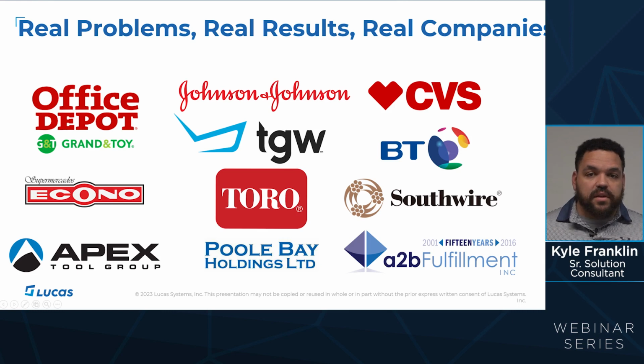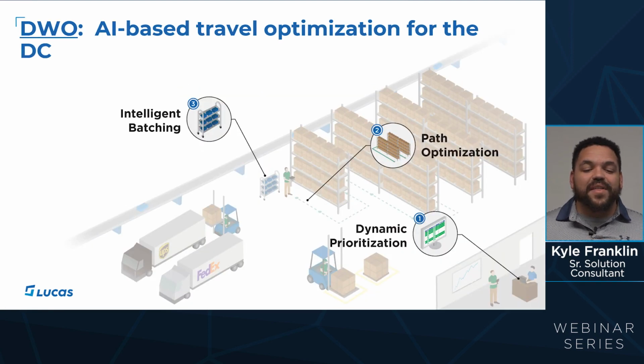Johnson & Johnson, CVS, British Telecom, and others. Some of the largest companies in the world have turned to DWO to solve their warehouse challenges. And in that time since the first install, we've been able to iterate and improve on it based on real-world learnings for future DC workers and customers. So now that we've discussed why, let's look at how we do it.